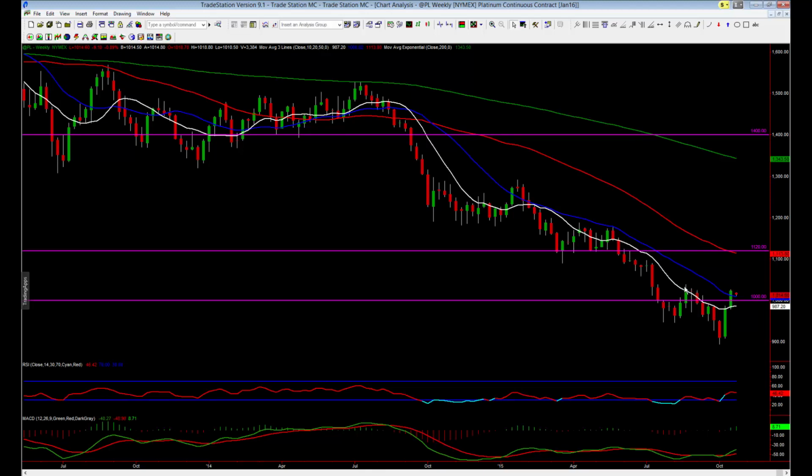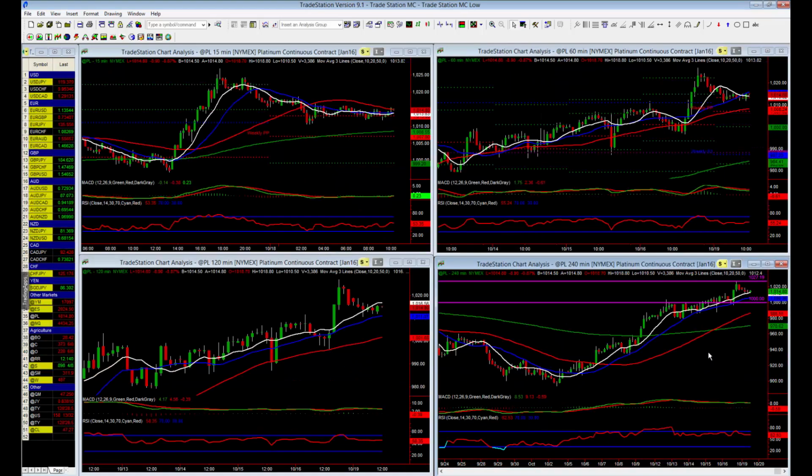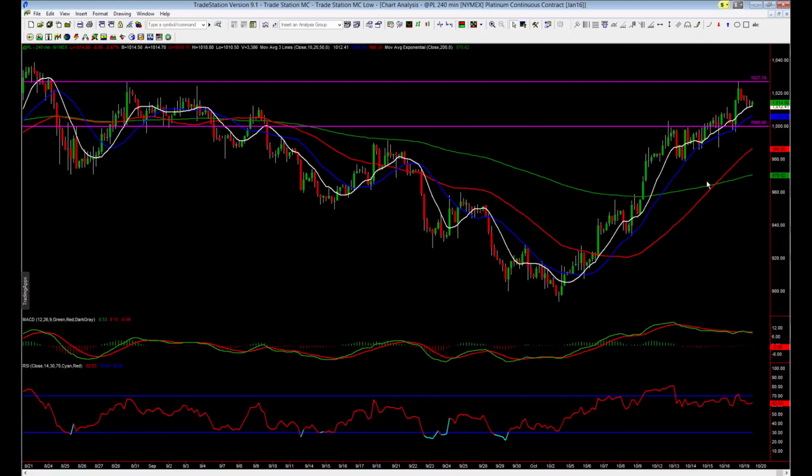So if this lower high here gets taken out, of course this market is no longer in a downtrend here on the weekly chart. So that's quite a significant area. There's no doubt about it, here on the daily chart the market does look rather strong. So what I'm going to do is come down to lower time frames to see if we can see any potential weakness creeping into this market.